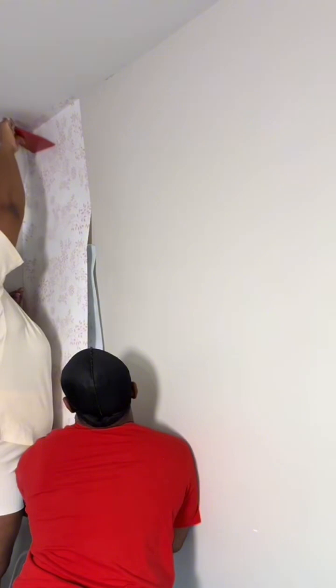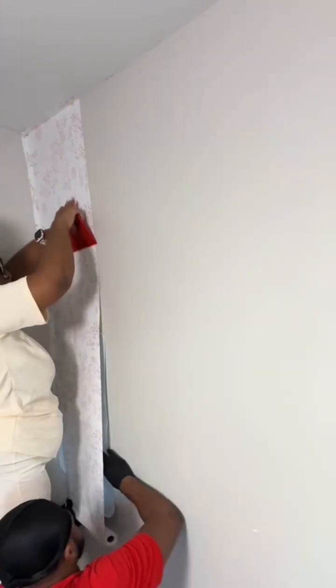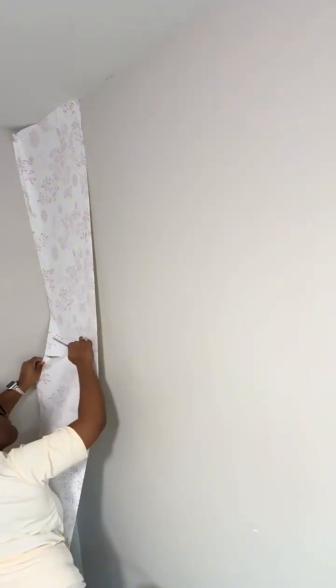Listen, take it from me, if you're considering working with peel and stick wallpaper, please do not do it. I mean, it turned out great, but save yourself the stress. This literally took us entirely too long. We kept having to reapply and reapply and reapply. It literally took us forever to get it together.